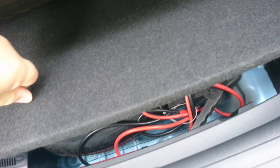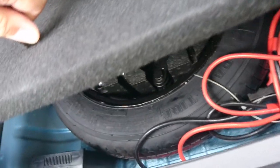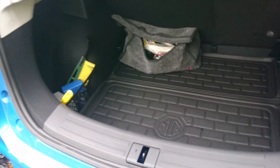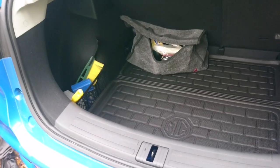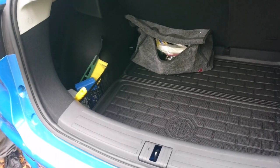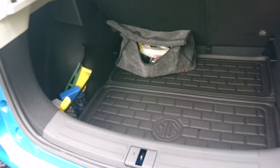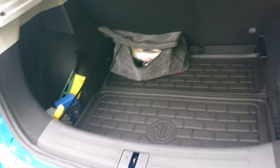That's rather nice. If you lift this up, you can actually alter the height of this boot floor. Got the jump cables in there in case you need them. And also, oh, that's fantastic. Actually got a spare wheel in there. That, I think, is an option. This car was a cancelled order. The chap didn't actually want it in the end, and so there's a few accessories that he would have specified when he bought the car. And that's brilliant. I like the spare wheel. I like this mat. That's fantastic.